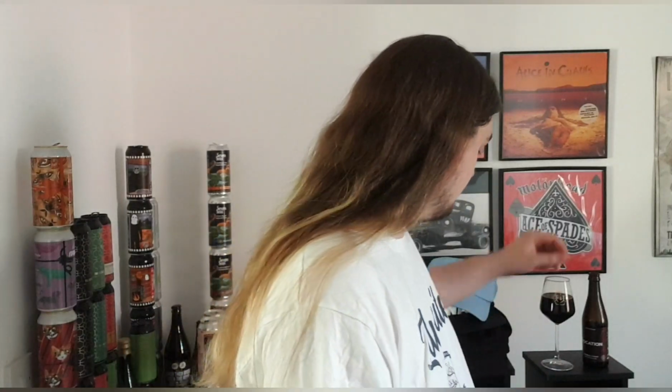Same with the roasted malts, not as strong as the red wine, but they still add that roasted, slightly bitter flavour to the drink. It's just very good, but it's well balanced. Nothing really affects the other flavour. It all sits well. It's just really good.